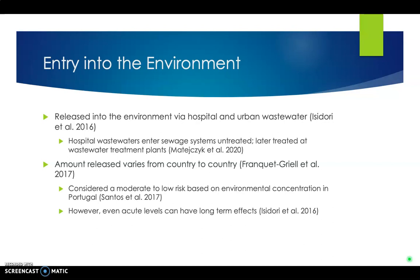The amounts released do vary from country to country. That's mostly due to, obviously there's differences in the proportion of cyclophosphamide that's consumed in countries depending on how they tend to treat chemotherapy or on how their wastewater treatment plants work. In Portugal, they found it to be a moderate to low risk based on environmental concentration, but acute levels have been found to have long-term effects, and that's due to the direct and indirect interference with DNA that cyclophosphamide has.